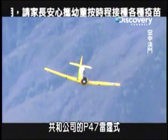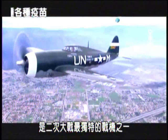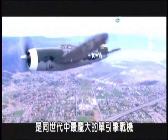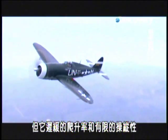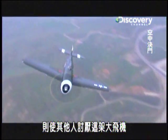The Republic P-47 Thunderbolt was one of the most unique combat aircraft of World War II. With a maximum weight of almost 9 tons, it was the most massive single-engine fighter of its generation. Its firepower and ability to absorb enormous amounts of battle damage made it a favorite among some fighter pilots. But its sluggish rate of climb and limited maneuverability led others to despise the big plane.